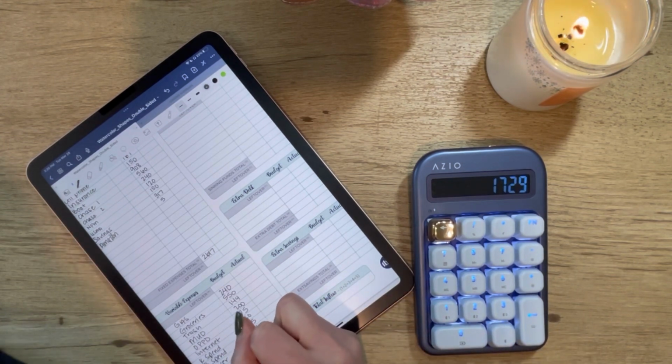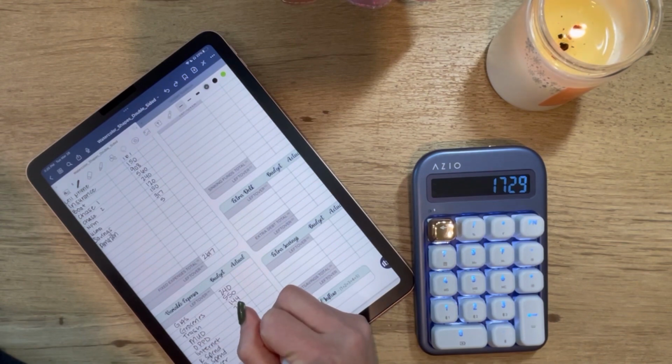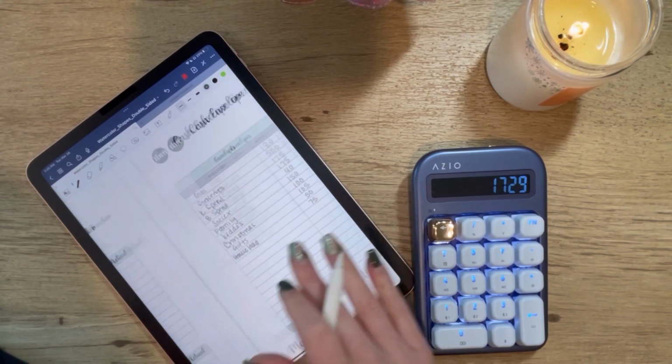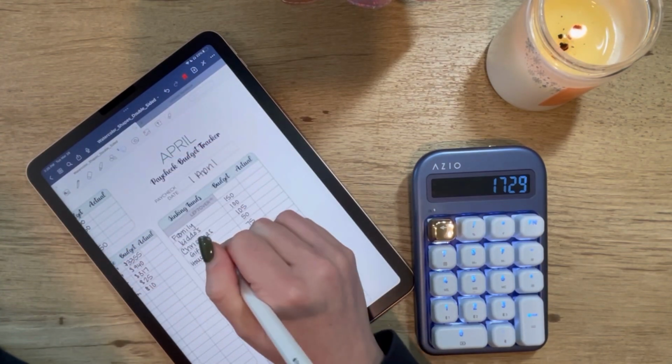So it's going to be 17, 20, 9. And then sinking funds will be the same.